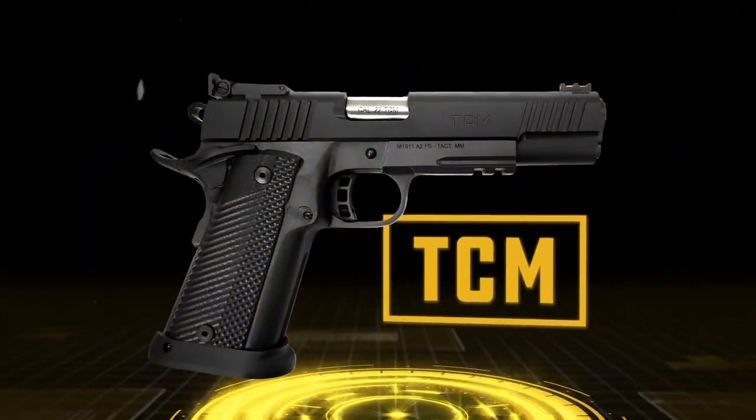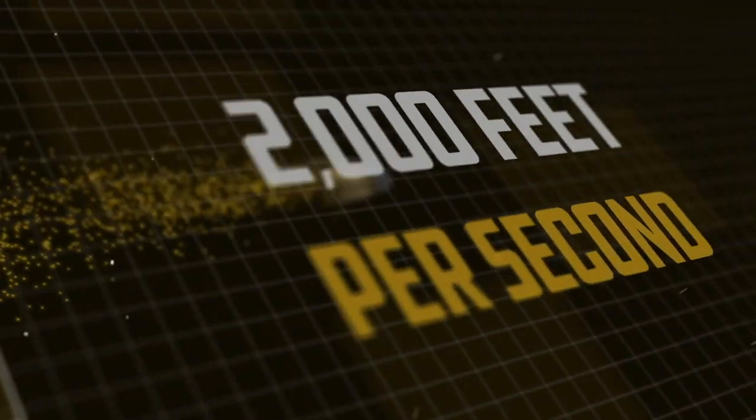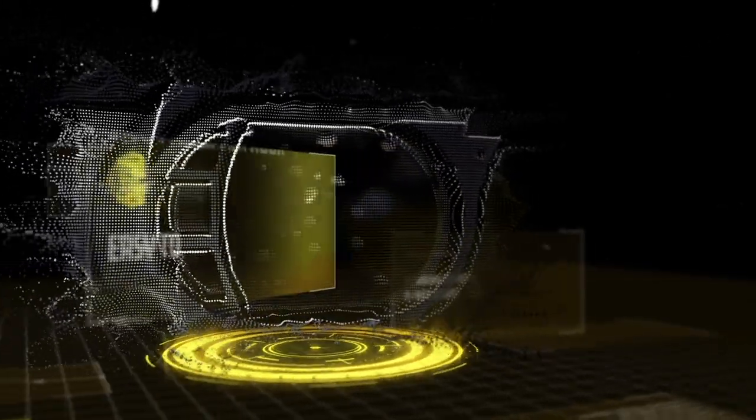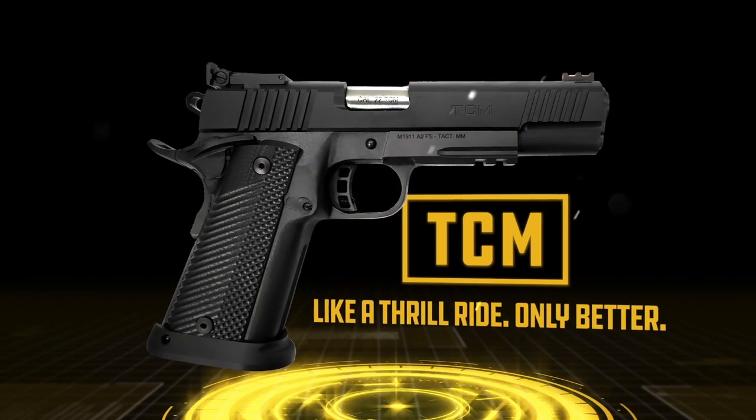The revolutionary TCM from Rock Island Armory. Fire it once and you'll be hooked. The first thing you'll notice is its sonic boom and enormous muzzle flash as it hurls the exclusive Arms Core 22 TCM round downrange at a blistering 2,000 feet per second with penetrating impact. It shoots surprisingly easy with light recoil. The 17-round TCM series, so fun to shoot, it's like a thrill ride, only better.